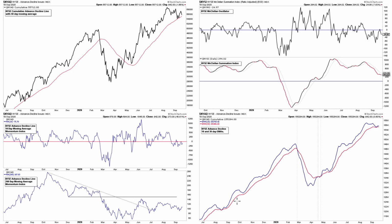But as you can see in other periods like 2019, on pullbacks they can often get close together and then we can move off again. So it all depends on what happens elsewhere, but for now this is a fairly mixed signal.